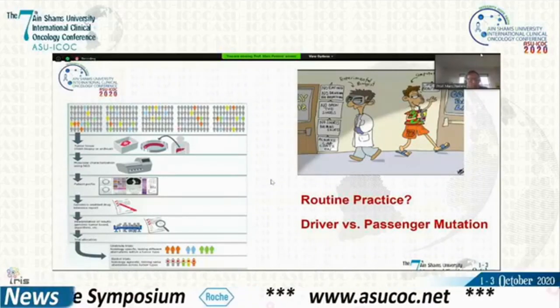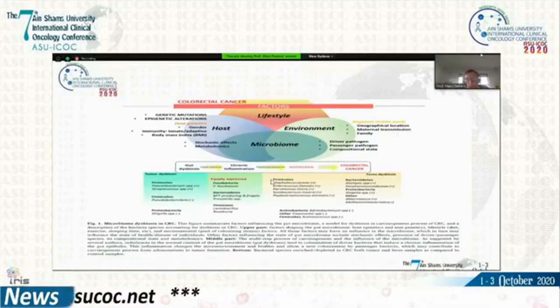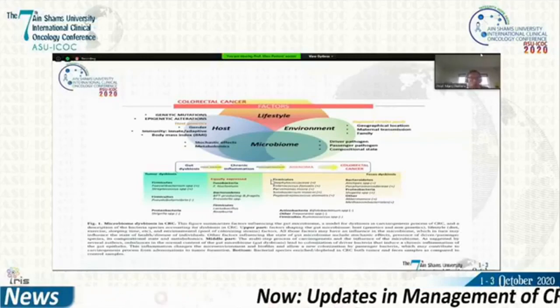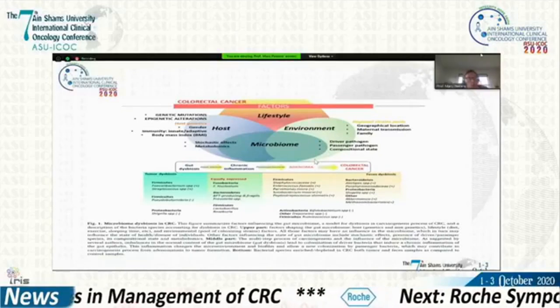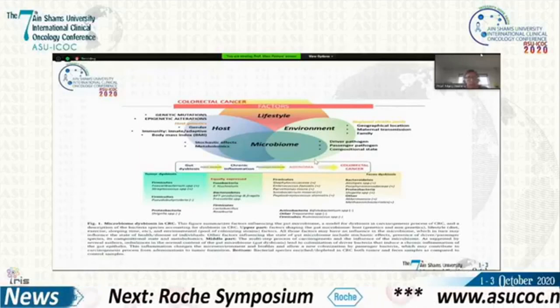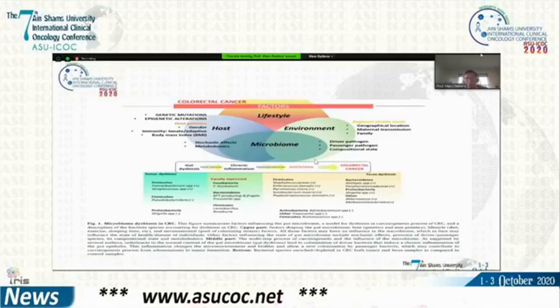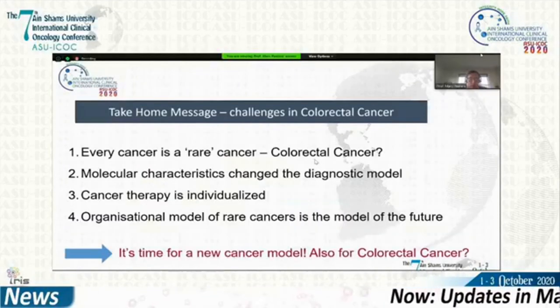To better treat our patients, it's even becoming much more complex because we are focusing on genetics, we are focusing on epigenetic alterations, but also the environment and especially the microbiome might become much more important in the treatment algorithm than before. And there might be an interaction between genetics, epigenetics, and microbiomes in the treatment decisions that we are making in the future in our patients.